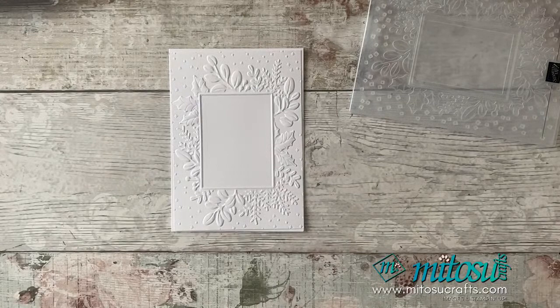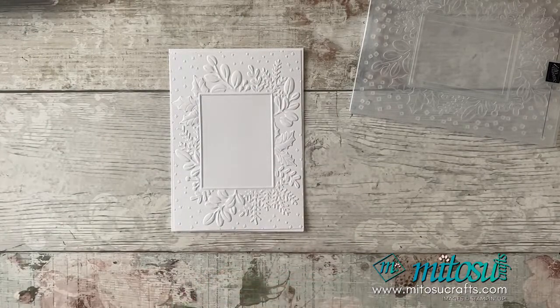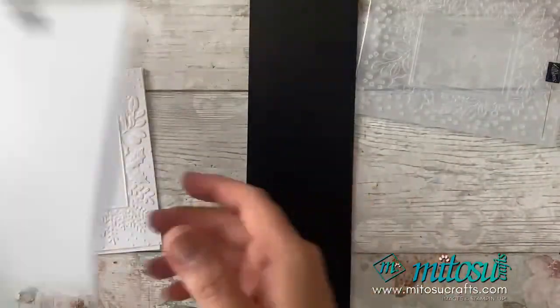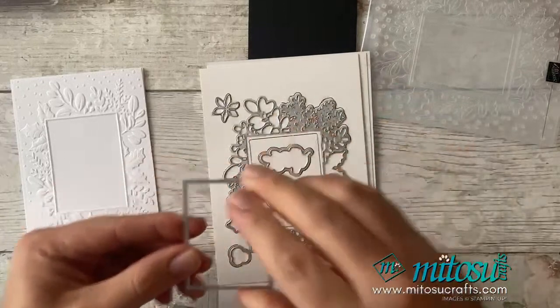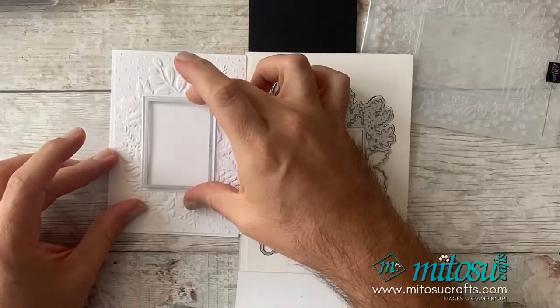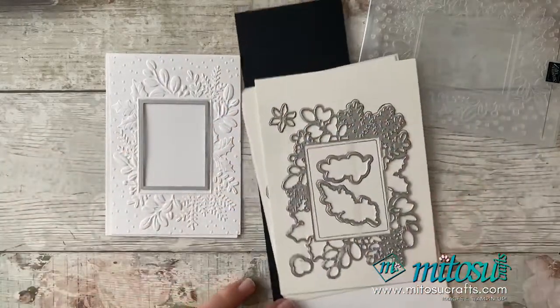Good. We are going to take some other bits. So I'm going to grab the dies here as well. And in part of the dies you get this frame, which is going to go in the center part like this. Alright, so that's that one.